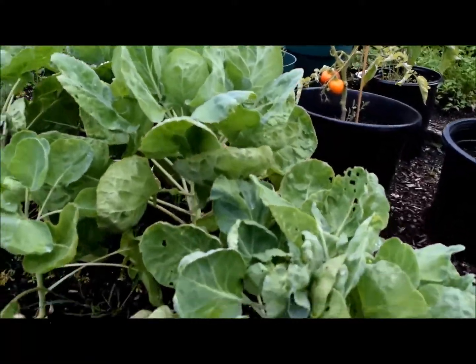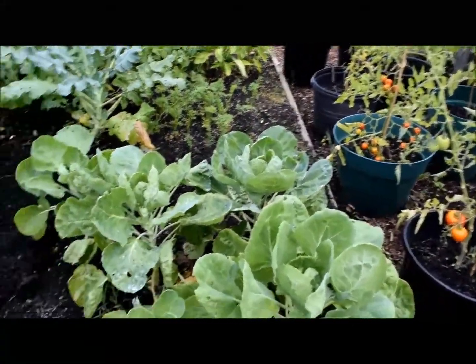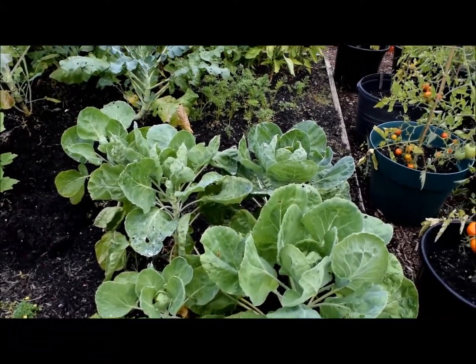They're kind of hard to see. They're growing right up against the stalks. But I know that's more of like a cold crop. They say they taste better when they get a frost. So hopefully those can survive until then.